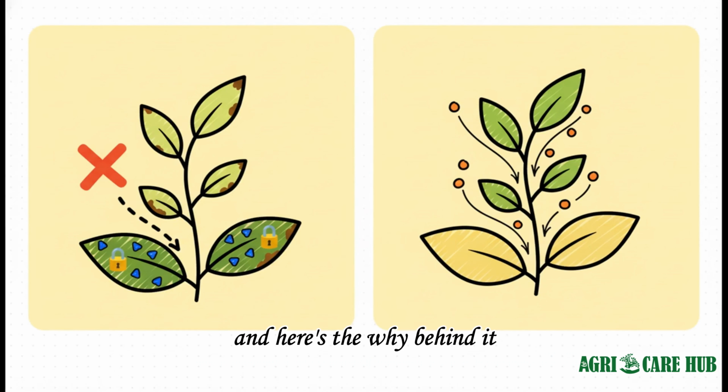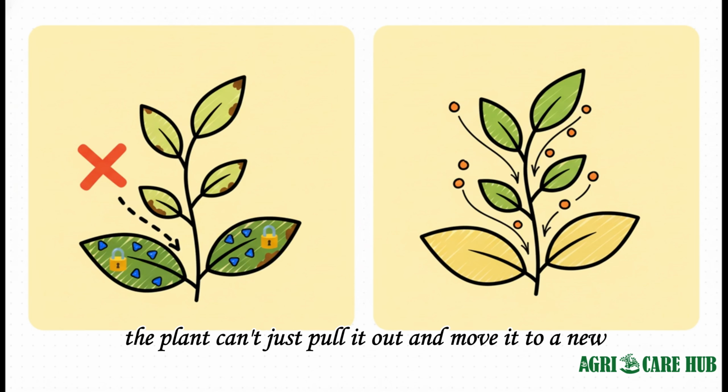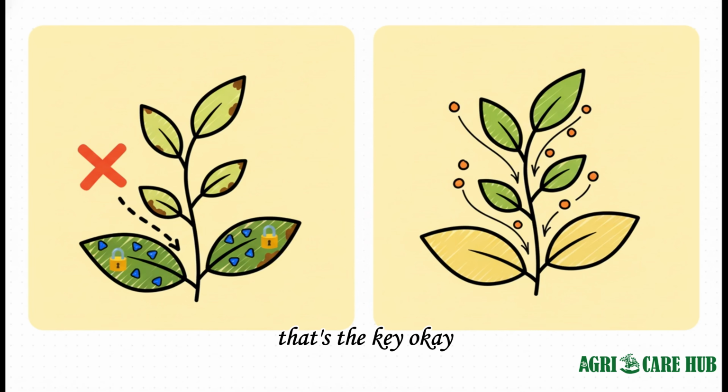And here's the why behind it. See, zinc is an immobile nutrient inside the plant. Once it's been used in an older leaf, the plant can't just pull it out and move it to a new growing leaf that needs it. By contrast, mobile nutrients can be shifted from old leaves to new ones, so their deficiency symptoms usually appear on the bottom of the plant. Understanding this whole immobility thing, that's the key.